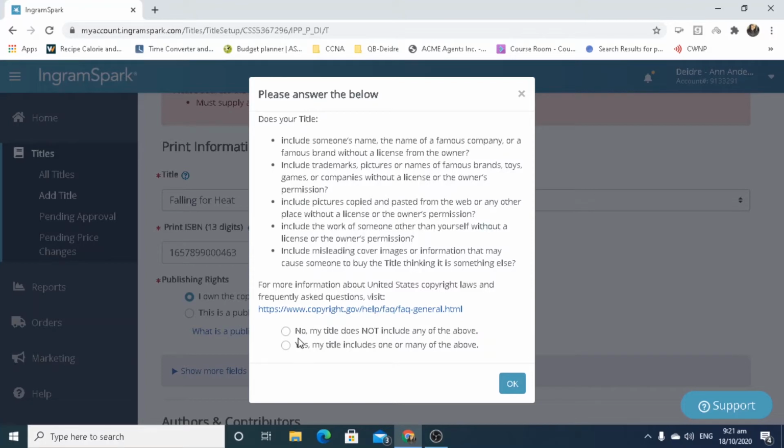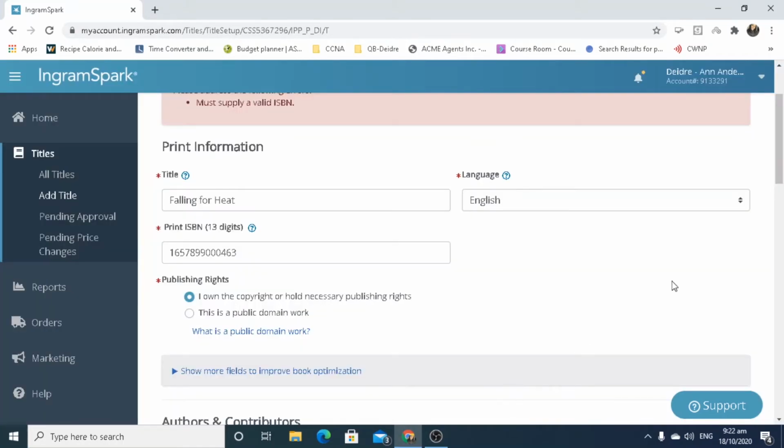Alright, so then we're going to go ahead and answer, no, my title does not include any of the above, because it doesn't. We got our own images, we wrote our own content, it wasn't copied and pasted from anywhere, and we got licenses for all the stock images used. So yep, we're going to continue.